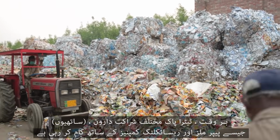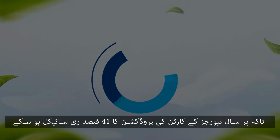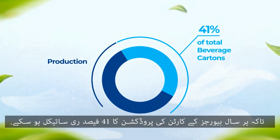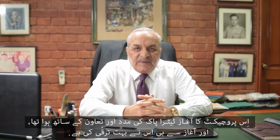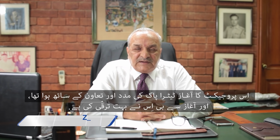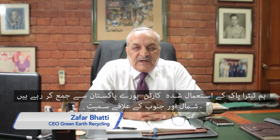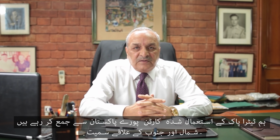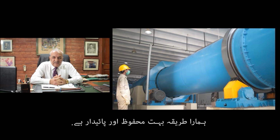Currently, Tetra Pak is working with different partners such as paper mills and recycling companies to recycle around 41% of our total production of beverage cartons every year. This project was launched with the help and cooperation of Tetra Pak, and since then it has progressed by leaps and bounds. We are collecting Tetra Pak waste from all over Pakistan now, including the very northern areas and the south. Our process is very safe and sustainable.